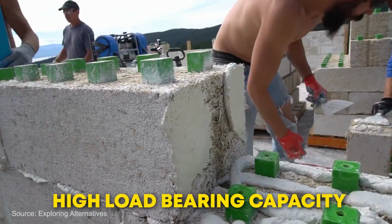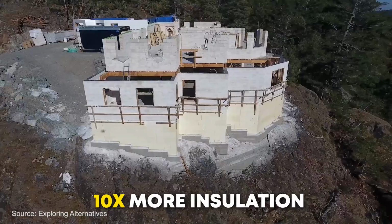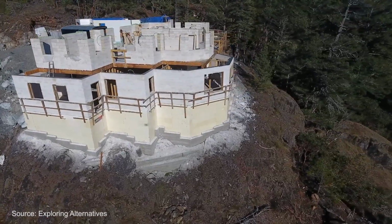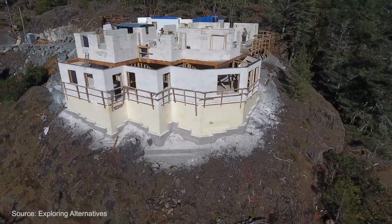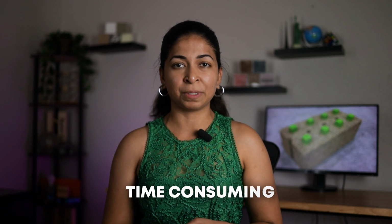It has a high load-bearing capacity, but it is half the weight and provides 10 times more insulation. The cost of this system is on par or slightly more expensive than conventional building materials, but it offers superior performance. I'm a fan of hemp building materials, but hempcrete construction is very messy and time-consuming.